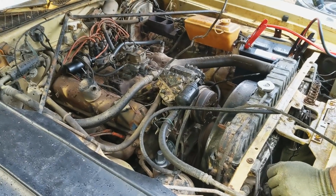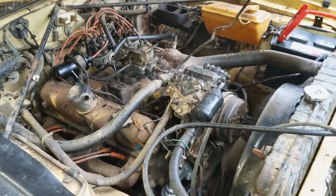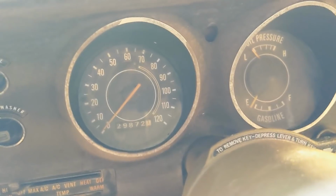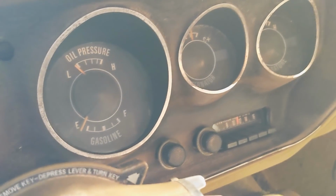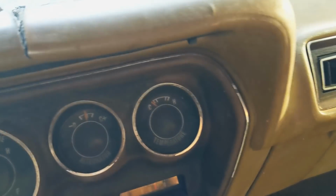I think your oil pump works. I think it's got oil pressure the way it sounds. Yeah. Oh, she's dying. How many miles are on this thing? I'm gonna assume 129,000. 29 or 129. I'm gonna assume 129. Yeah. But you never know. Oil pressure gauge doesn't work. Gas gauge doesn't work. Nothing really works in here. Temperature gauge doesn't work. The lights don't work. But the dome light does.